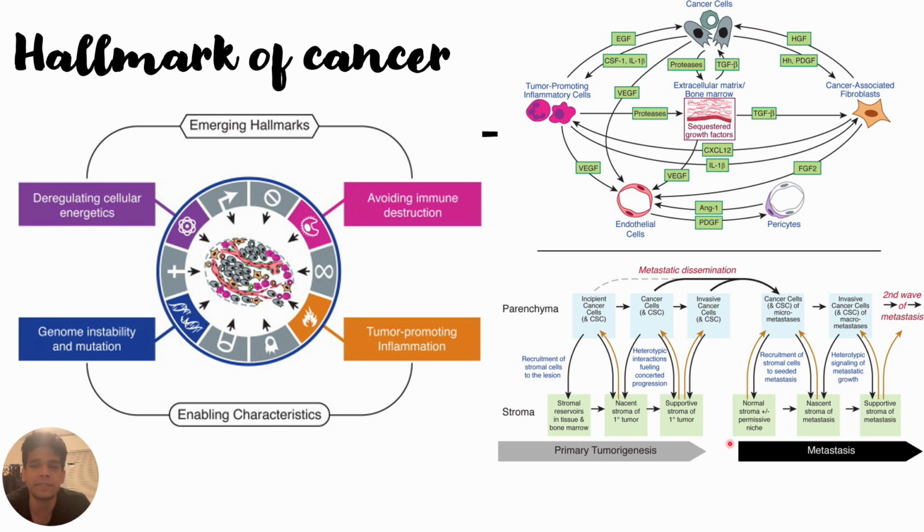Later, when the cells have acquired their metastatic properties, a second wave of metastasis occurs through recruitment of the stroma. In primary tumorigenesis, the stroma triggers intercellular signaling pathways. However, in the second wave of metastasis, the stroma physically helps the tumor cells in the metastasis process. So this is some of the information about how metastasis within tumor cells occurs through extracellular signaling pathways and also through intercellular signaling pathways.